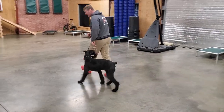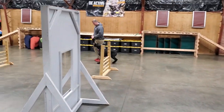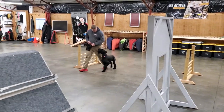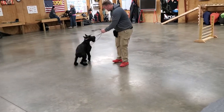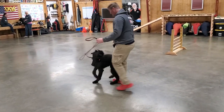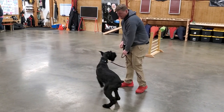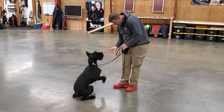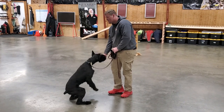Nice. Very good stuff from Woodrow here. Now we're gonna show off a couple of his tricks there. Got a nice bark on command, a couple good spins. Really good. This energy is just really fun to work with for him. Nice.